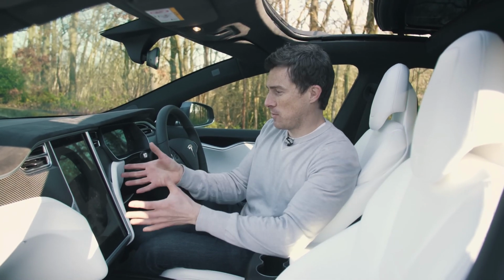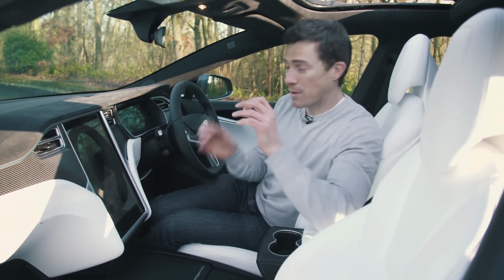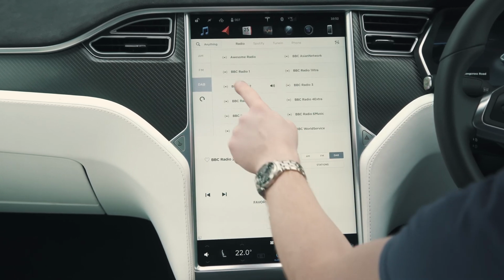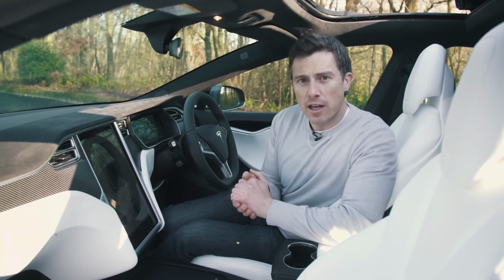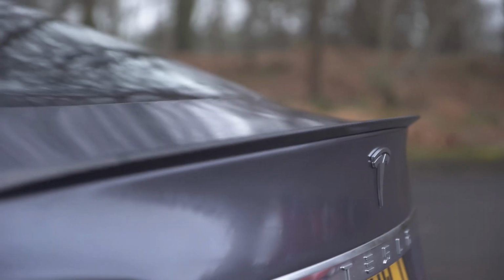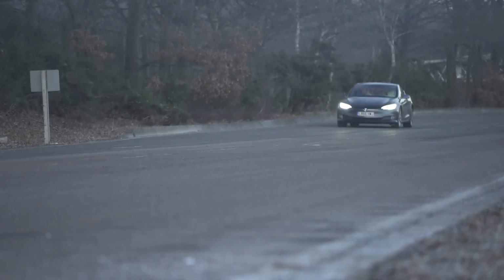Now, there's so much to talk about this infotainment system here that I can't cover it in this review. So if you click up there, you can watch my detailed infotainment video on this particular system. And believe me, it's quite a long video, but it's worth it. So far then, the Tesla Model S is both practical and packed full of gadgets, but it isn't until you hit the road that it really blows you away.